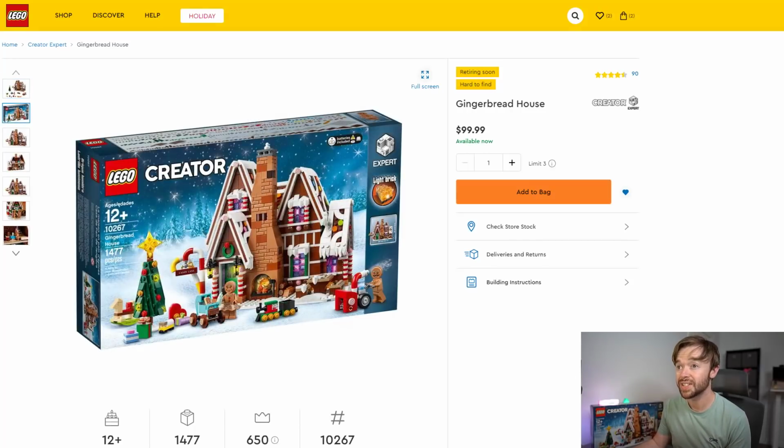$99.99. Of course, this is a Lego Creator Expert in the Winter Village sub-theme, and this was released in October of 2019, so it was just over 2 years ago, and confirmed as retiring at the end of this year, obviously, because now we will have the Santa's Visit Winter Village set taking this one's place. And I personally really like this set. I think it's going to do very well. Winter Village as a theme does quite well over time, usually as an investment. And Gingerbread House, I just personally love. I think it's a fantastic set.